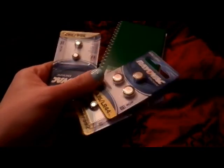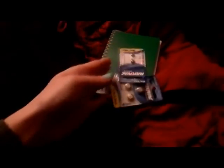I'm back in my house. I bought a notebook, just a little mini one, nothing fancy. Got some batteries because I have jewelry that lights up and some other bits and bobs that take those little batteries. And that's fun. Oh, and here's something I learned.